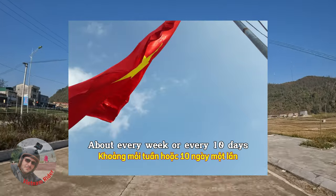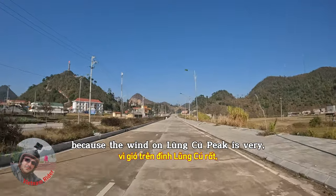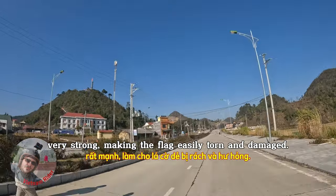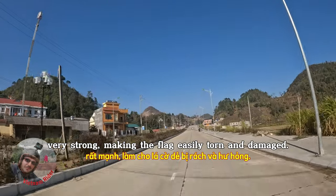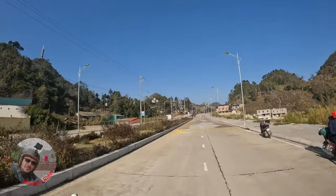About every week or every 10 days, they have to change the flag once because the wind on Lung Ku Peak is very, very strong, making the flag easily torn and damaged. At the station, there is always a spare flag.